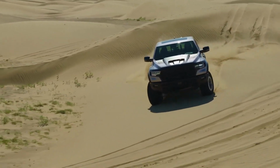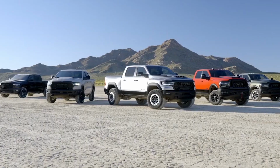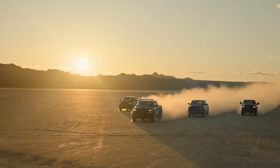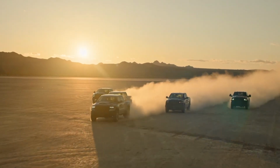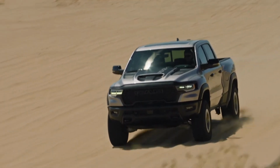Ram's current 1500 model marks the introduction of a hands-free driving aid system. It performed well in our testing and rarely required the driver to reposition his hands on the steering wheel. The additional driver aids also aid in keeping the truck in its lane and smoothly accelerating and braking.